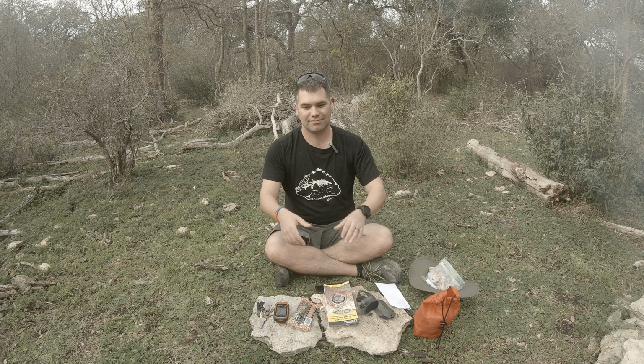And then the next item, number 6, is going to be match and fire material. So I carry some UCO matches in this little container in like my hygiene kit. It's got a strike pad, it's got this waterproof container, and in the top it has a little bit of cotton there for kindling.